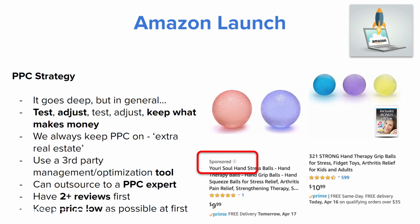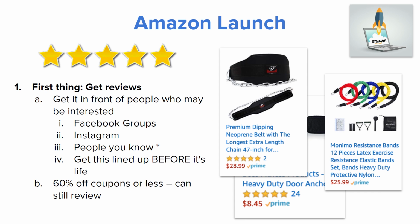So first thing is getting reviews. This is huge. Everyone knows online shopping nowadays, not just physical products, everything is about reviews. So how do you get reviews? And I say get your product in front of people who may be interested. So you can do that in Facebook groups, and I'm talking about real Facebook groups. It's like a toy group if you were selling the squishy ball.